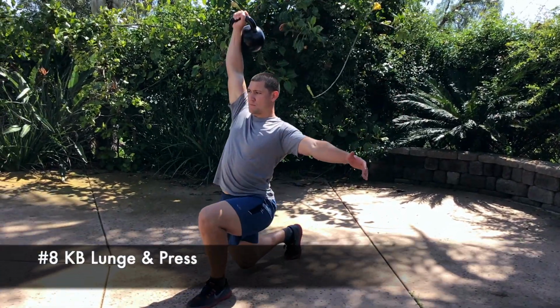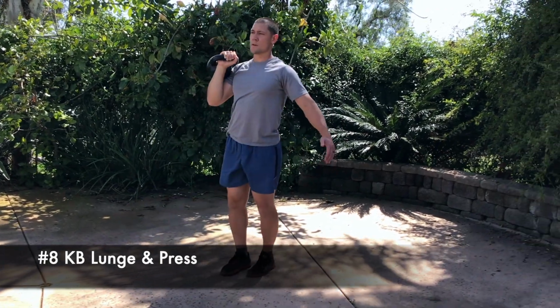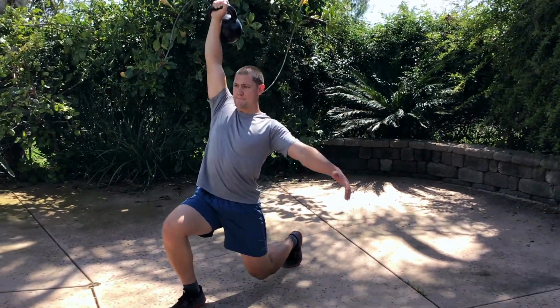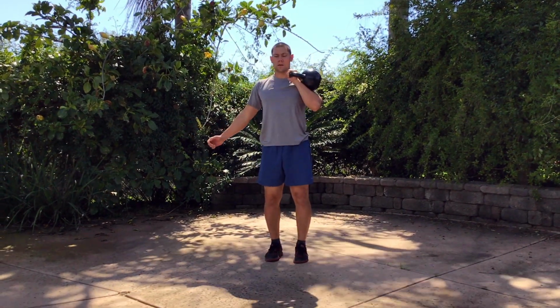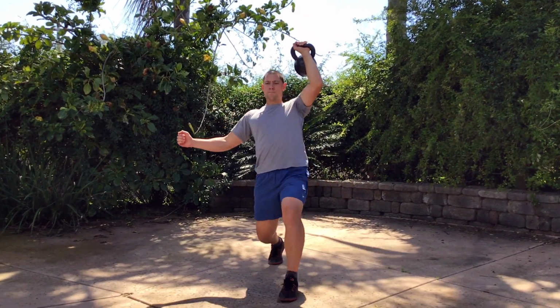Number 8 is the kettlebell lunge and press. This exercise is one of the few contralateral exercises, meaning it trains opposite sides of the body at the same time. This takes a lot of abdominal core strength and also demands more coordination than usual. All of this in addition to training a single leg movement and overhead press.